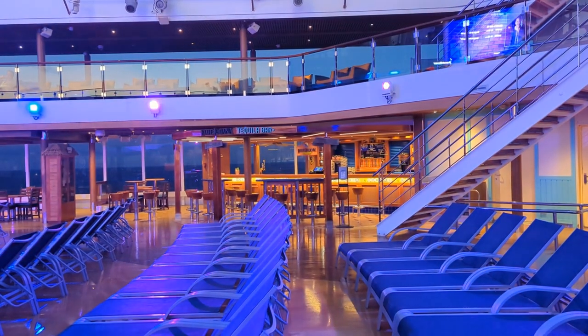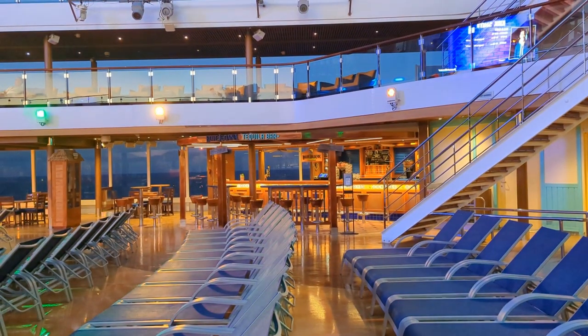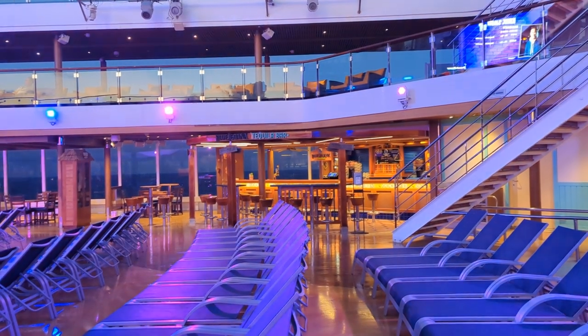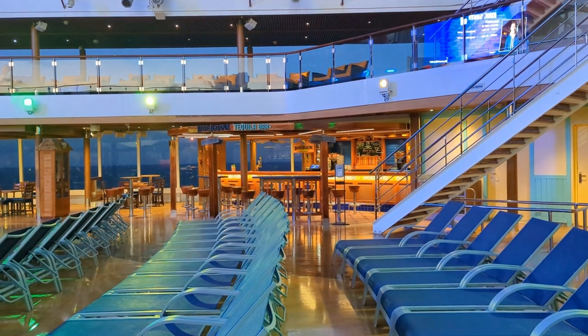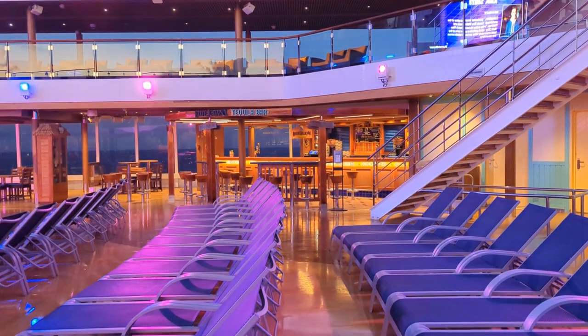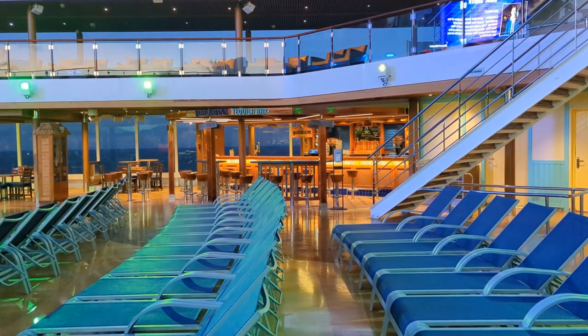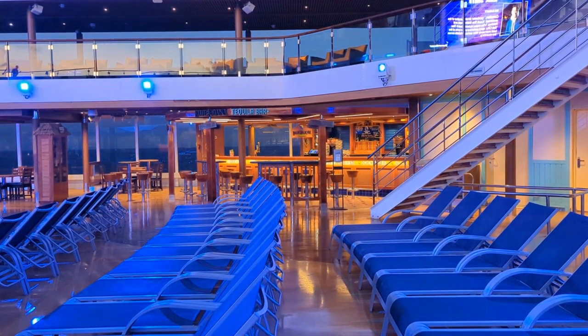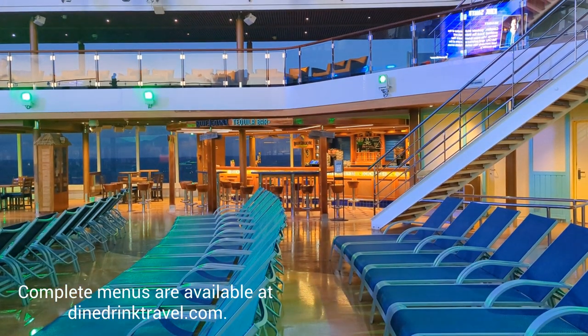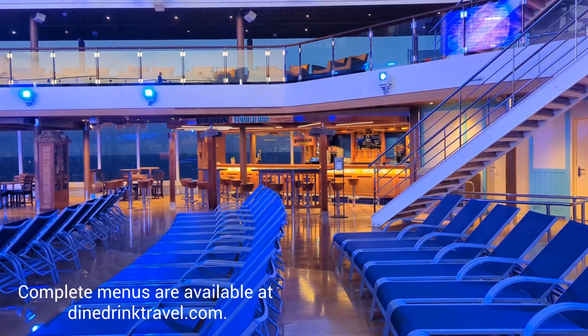Bill back for one last stop. I'm on the pool deck, deck 10, to look at two last spots to drink. The Blue Iguana Tequila Bar, which is in front of me, as well as the Red Frog Rum Bar, which is behind me. The Red Frog Rum Bar is obviously different from the Red Frog Brewery, which is downstairs. Also, I had intended to show menus with this. What I will do is post the menu links separately on our website at dinedrinktravel.com.